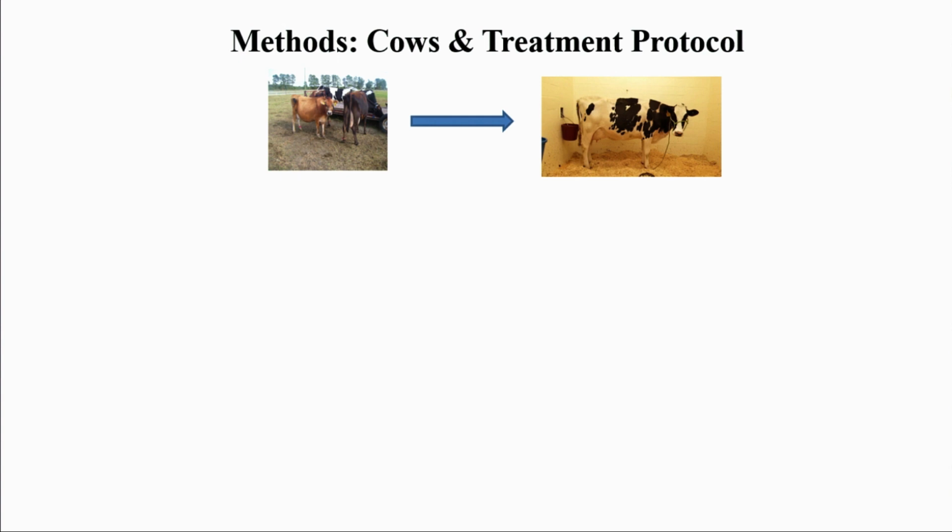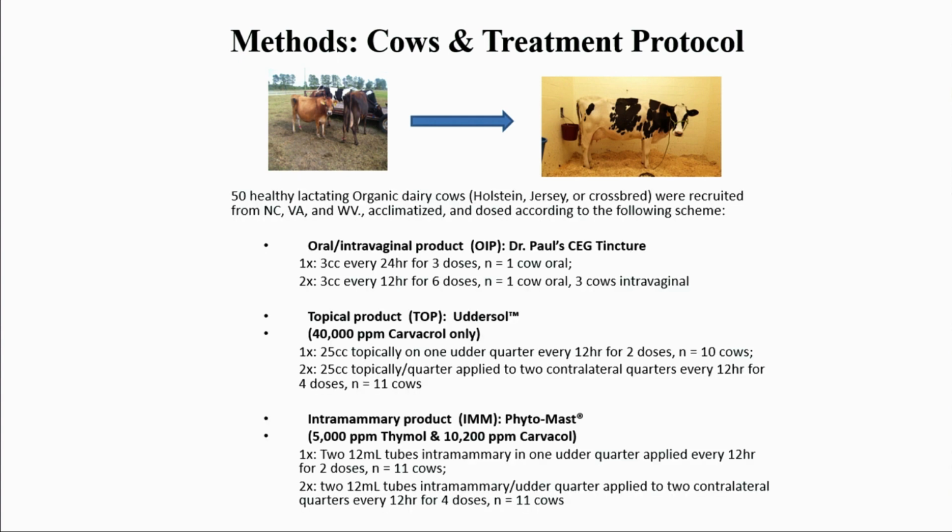We got some dairy cows. These organic dairy cows were recruited from various states, North Carolina included, Virginia, West Virginia. We brought them into our research unit, and we acclimatized them. And we evaluated 3 products initially. The first product we started out using, we found there was little to no residues, so we discontinued that. So I won't have any data to show you for that first product, which is Dr. Paul's CEG tincture. The other 2 products we'll get into in some detail.